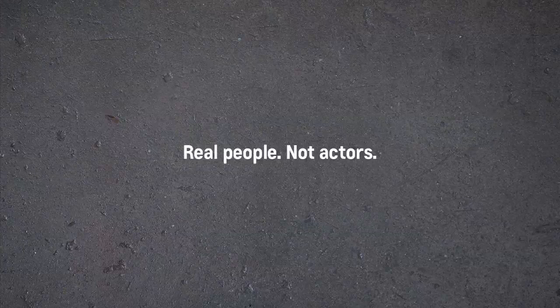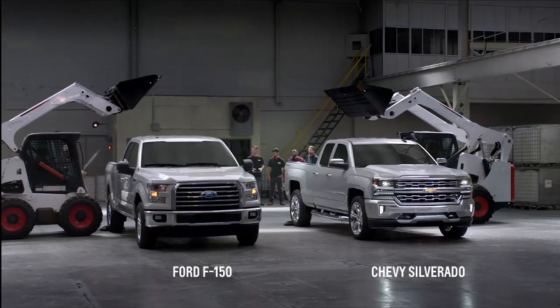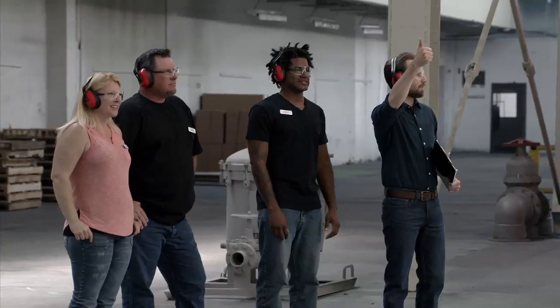Hi. Today we're going to be comparing the roll-formed, high-strength steel bed of the Chevy Silverado to the aluminum bed of this competitor's truck. Awesome. All right, let him drop.